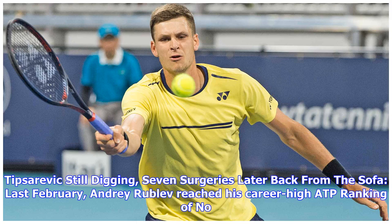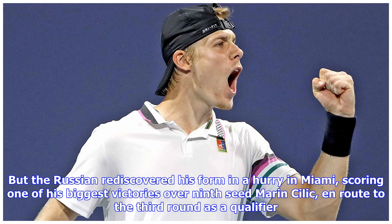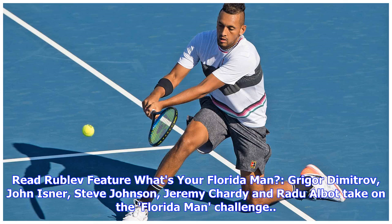Seven surgeries later, back from the sofa. Last February, Andrey Rublev reached his career-high ATP ranking of No. 31. Two months later, he was at home on the sofa, recovering from a stress fracture in his lower back. The Russian rediscovered his form in a hurry in Miami, scoring one of his biggest victories over 9th seed Marin Cilic, en route to the third round as a qualifier. Read Rublev feature.